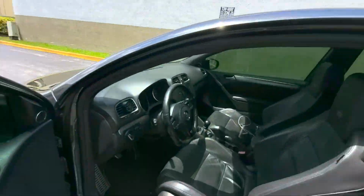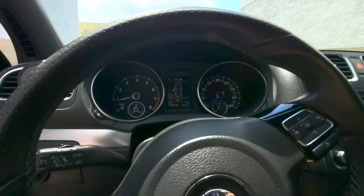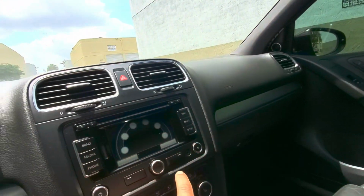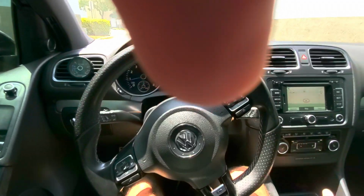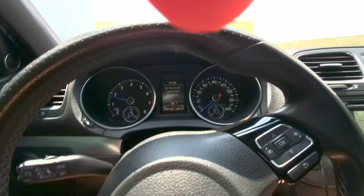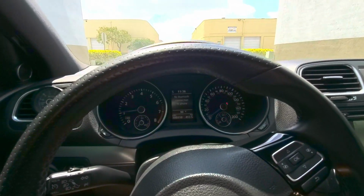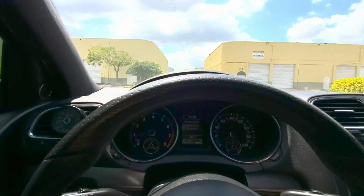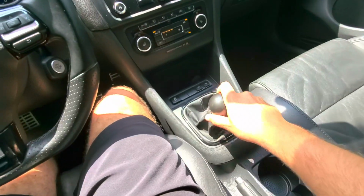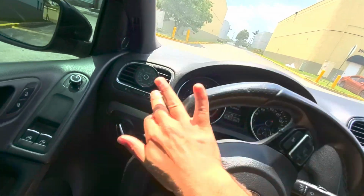I'll drive a little so you see it drives. It does have navigation, as you can see. Let's shut it off a little. So let's do it. No check engine light or anything. I'm gonna hold the phone with the two hands. It does have a short shifter, so you can see it, but the car is very fast.